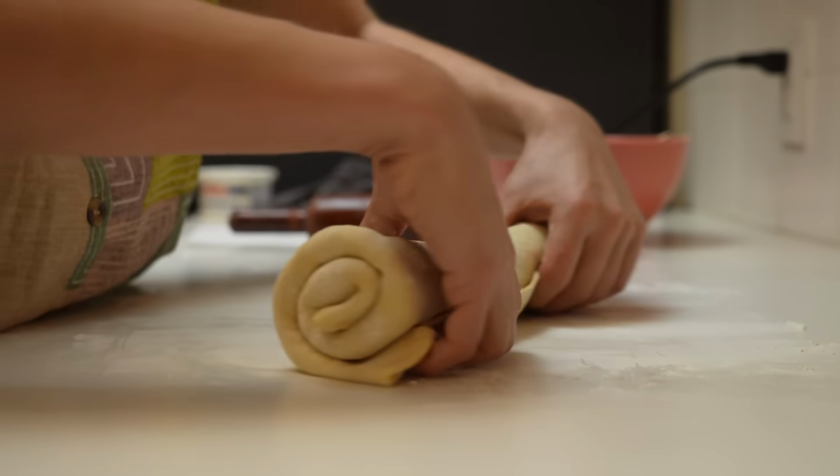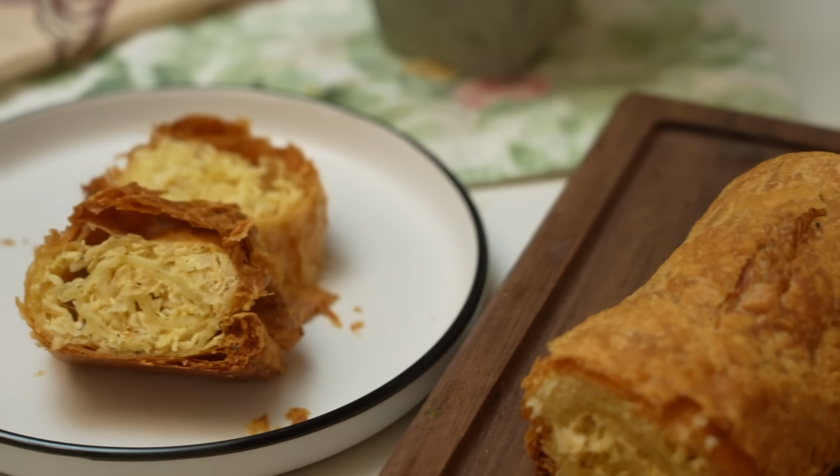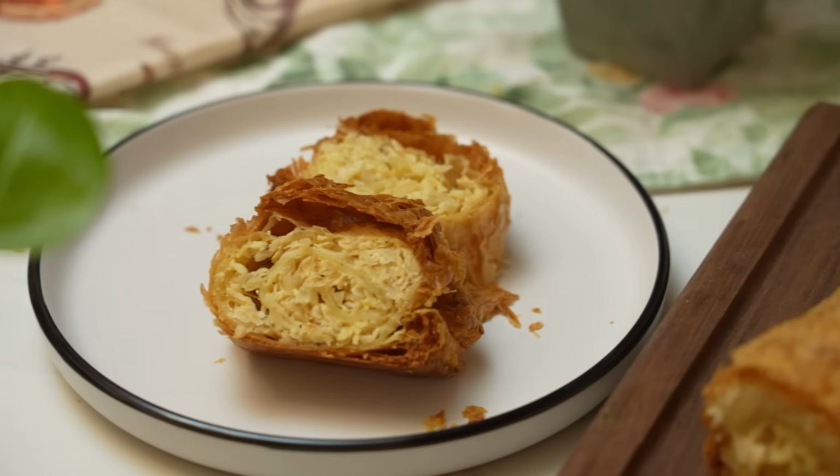Puff pastry really gets everywhere. Rolled things in general, they're just hard because you need to have skill. And I just don't really have skill yet. I have some skills, but not a rolled thing skill. Even if it's raw, I'm into it. Hopefully I'll be okay. Here's hoping.